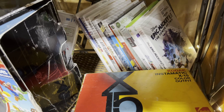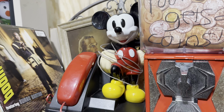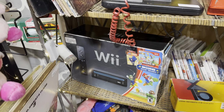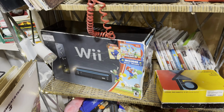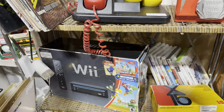We do have some Wii games here, and a Mickey Mouse phone. Also a black Wii, which I do have right behind my TV set. They're wanting $130 for theirs. Bit up there. But then again, you got the rent of the booth to pay, so I understand.